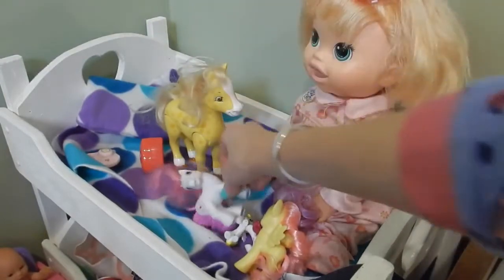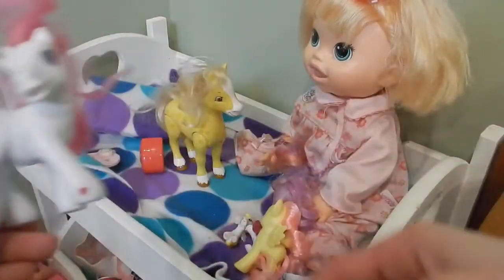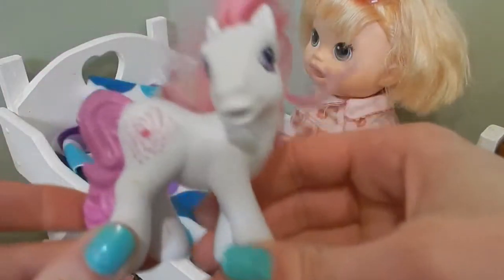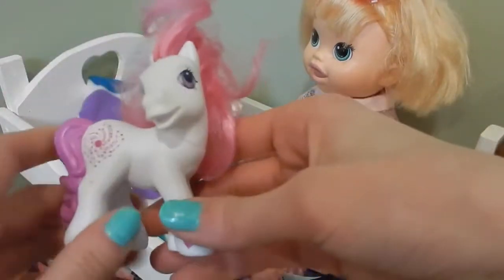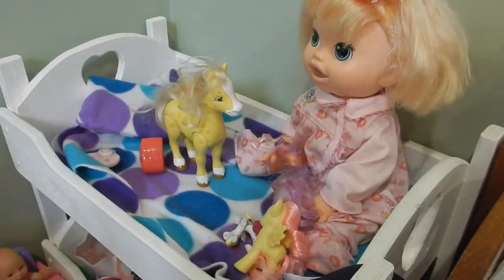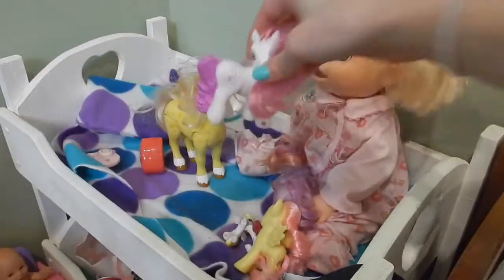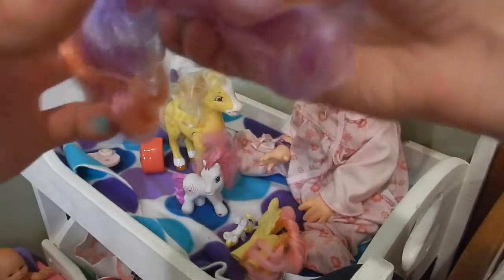Let's see. Who's this one? I don't know. She doesn't really know the names of them, do you? No, I don't know the names of any of them except for Goldie and the other one. Okay. And she has this pony, which is really cute. I think she's a McDonald's horse. Here, I think it says on the bottom. Yeah, this is a McDonald's horse, but it's still really cute. Let's see this one. Is this one McDonald's? No, that one's a real My Little Pony.